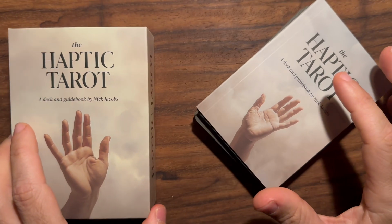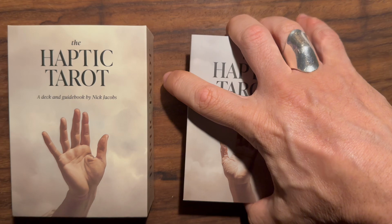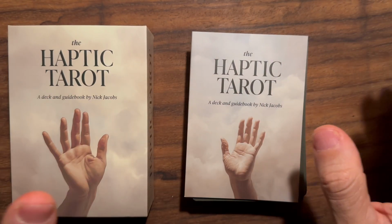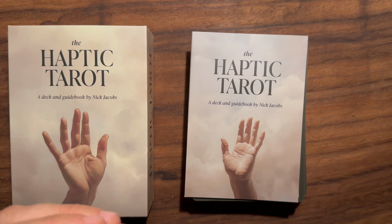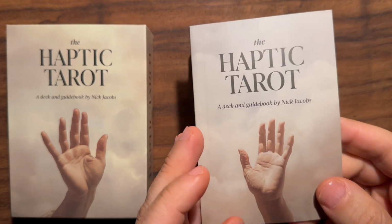You guys, there's so much detail that went into making this deck. Everything is well coordinated. The colors are absolutely beautiful. The images are beautiful. They are inspired by paintings, but I love what he did with it. You're going to see a lot of hands on this deck. It is beautiful. This is the book that it comes with.